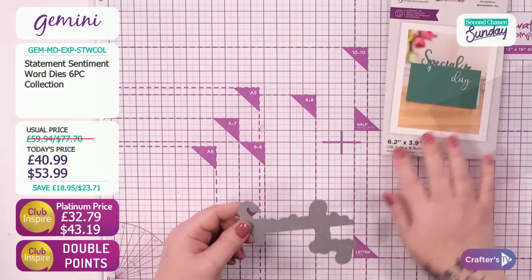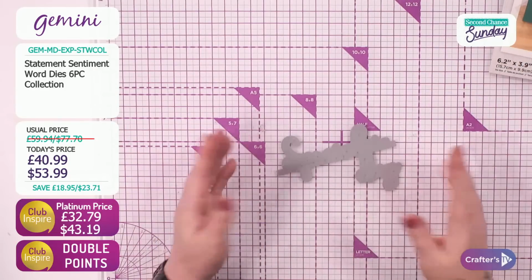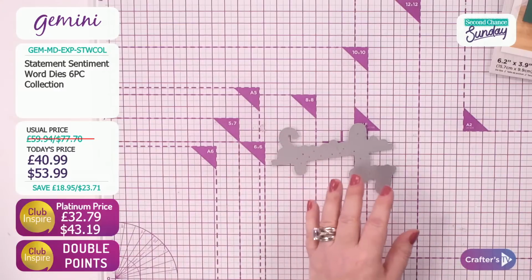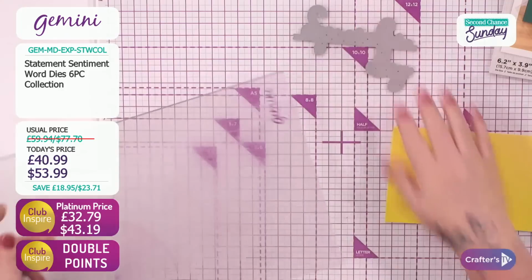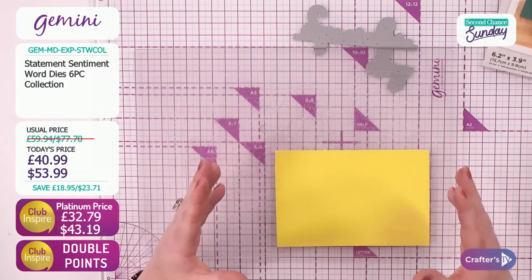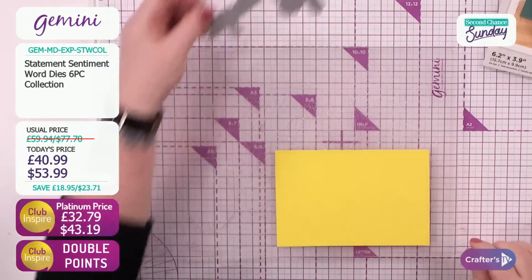When you take it out, you can see by the packaging it's a nice size, 6.2 by 3.9, so you've got a nice lovely size die. I brought in some of this lovely yellow. Where did I get that from? I've written it down so I don't forget. It's the Spring Fever solids that I've used. With the 8x8 pads, we've got the solids and we've got the patterned one.